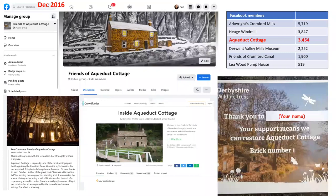Today, there are over 3,400 members across 40 countries following this project, this humble little project. Updates are posted most weeks, and that's happened since its launch. But crucially, this community has raised around £28,000 via three crowdfunder appeals towards the restoration. That's about a third of the total money that's been raised. Not to mention countless offers of free materials, services, people giving their time.